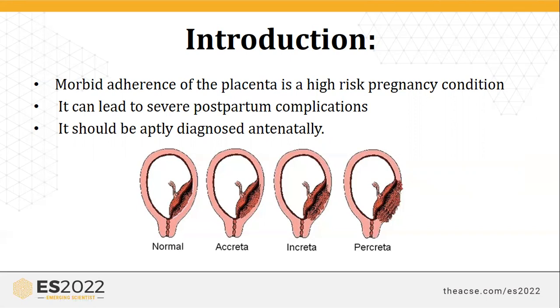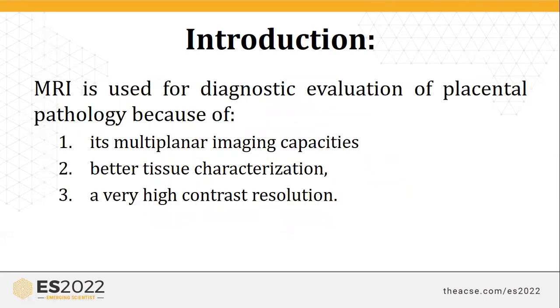And it is very important to diagnose adherent placenta so that appropriate measures can be taken to protect the mother as well as the baby at the time of delivery. MRI is one of the best imaging modalities, and it is used for evaluation of placental pathology because of its multiplanar imaging capacities, its better tissue characterization, and a very high contrast resolution. And our study was directed to determine its accuracy.